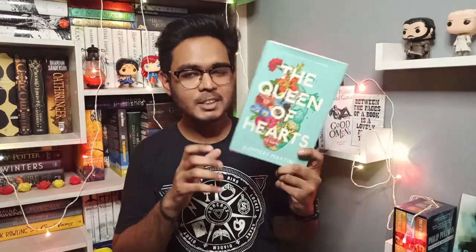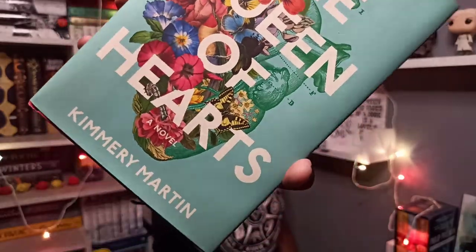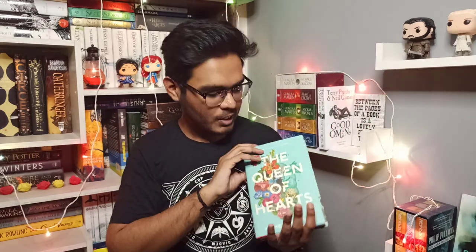I think it is adult fiction, so the age range, I'm not too sure, maybe 16 plus can read this book. It follows two friends, their past, and at the same time their contemporary selves. So if you want, do check this book, The Queen of Hearts by Kimmery Martin. Do check this cover, there are all the colors present over here. This is one of those underrated, underappreciated recs that I'll be giving to you all. If you are into fiction, romantic fiction, or medical type of books, do pick this one, it's for you. And let's jump to the next one.